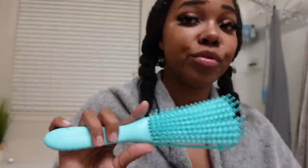I'm gonna go through it with this wet detangling brush. This works so good on natural hair. I could link it down below. They were on Amazon, two for like $7, something like that. So Ashton keeps one in her basket, I keep one in my room. I love this. So anyways, I might pick y'all back up once my hair is blow dried.